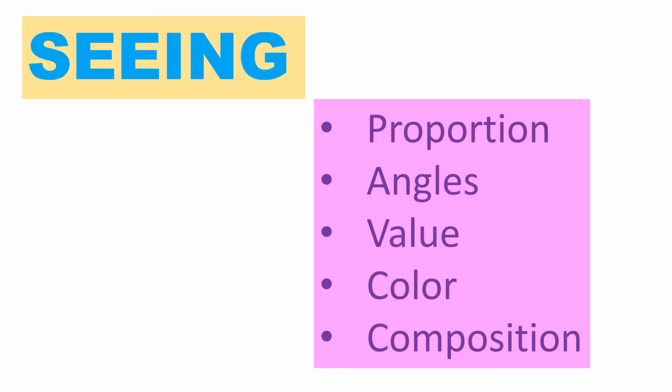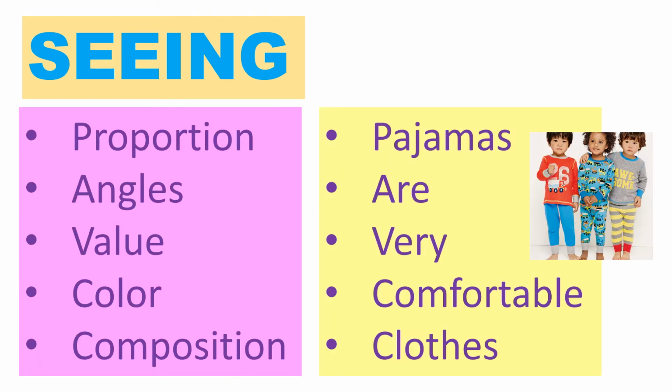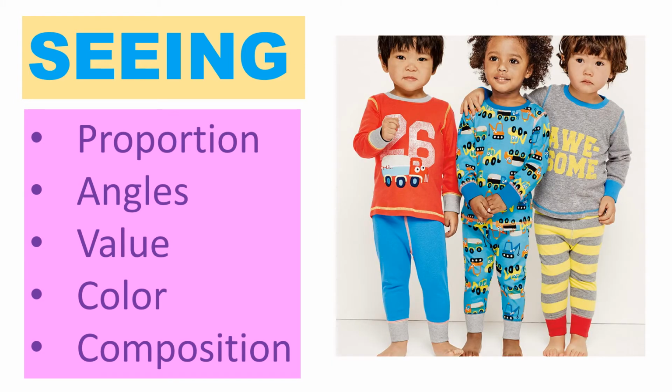The skills that we're going to work on in seeing are seeing proportion, seeing angles, seeing value, seeing color, and composition. Now it's a little hard to remember, so I came up with another mnemonic device. Pajamas are very comfortable clothes. And don't we all wish we had some pajamas like this? Proportion, angles, value, color, composition. Or penguins are very cool customers.